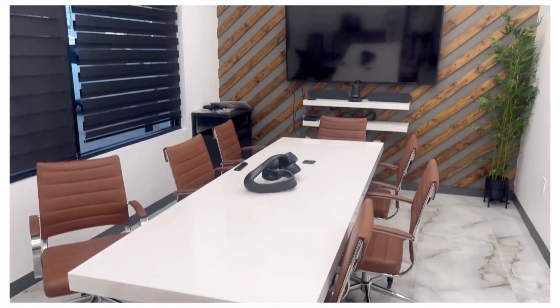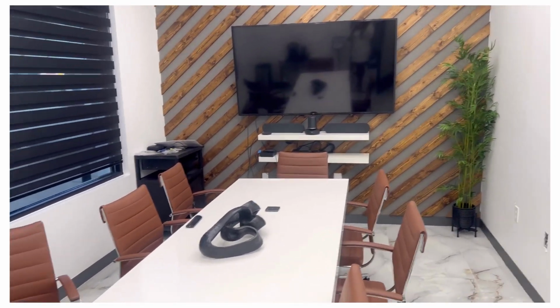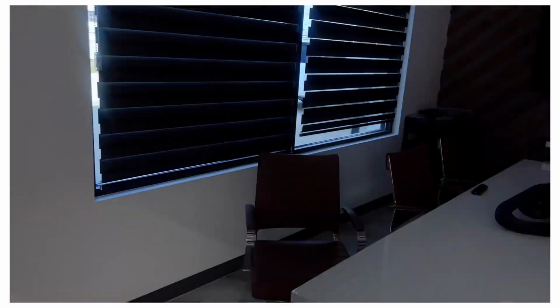So this is a co-working space where you can take pictures or you can do work with your clients and stuff like that. So yeah, they have this kind of space in here.